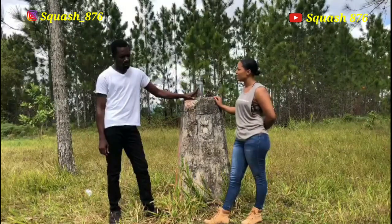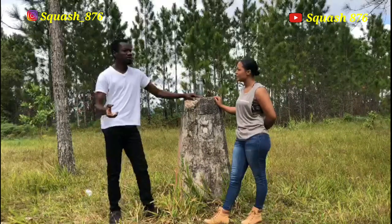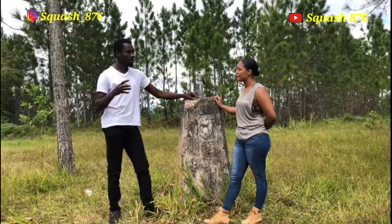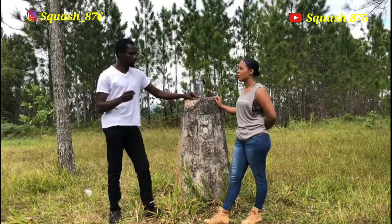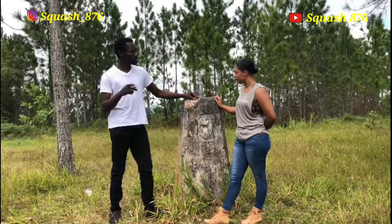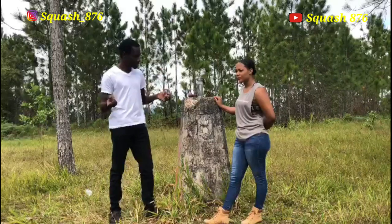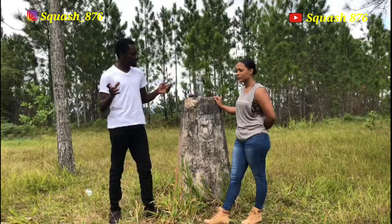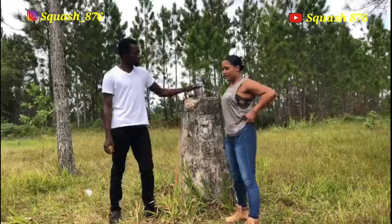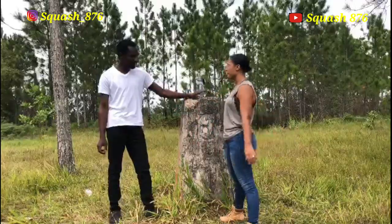This monument was erected from way back by my ancestors at the forestry department, from the Fitco time. So some measurement was done from around the different forest reserves in Jamaica, and Bullhead Mountain was found to be the dead center of it. So that's how this monument was erected.